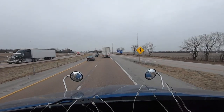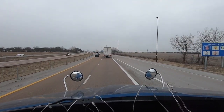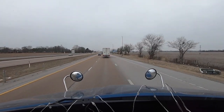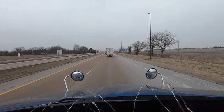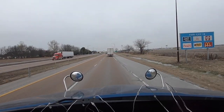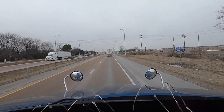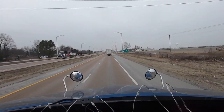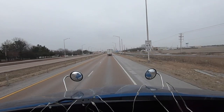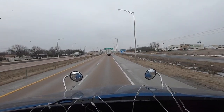Temperature's gone down about 4 or 5 degrees since we were on the other side of St. Louis. A little bit of ice on the ground, looks like, over in the fields. A little bit of snow on the side of the road. In 1,000 feet, take IL-162 and then keep to the right in 0.2 miles.